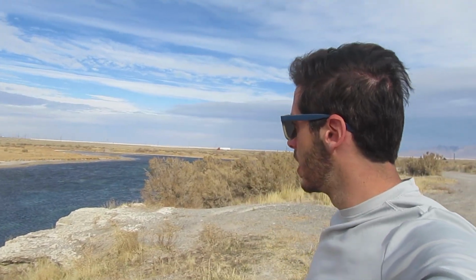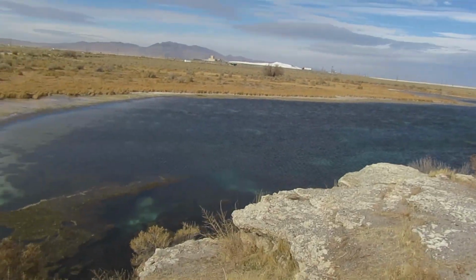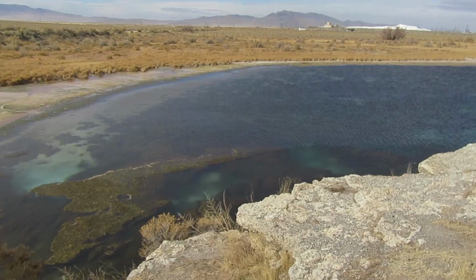It's been about an hour since I left my campsite. I'm at a place called Big Springs. Sorry for the wind. I can't control that. This is Big Springs. This is a natural spring just south of Interstate 80.